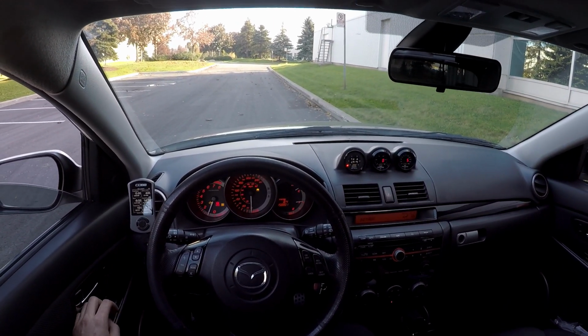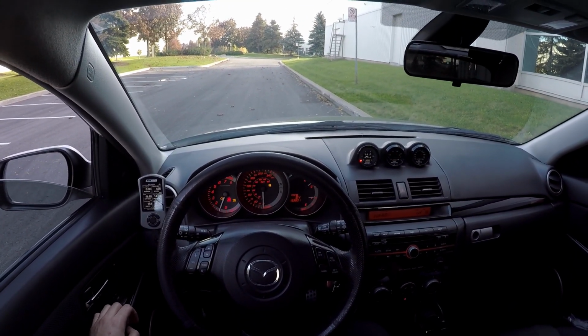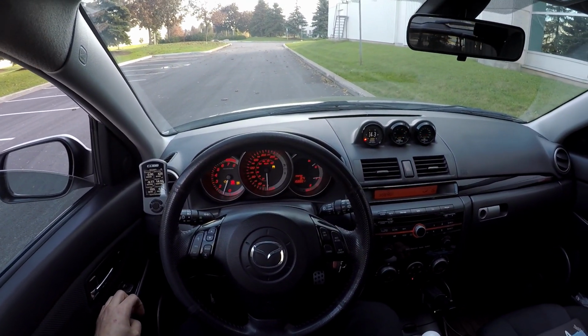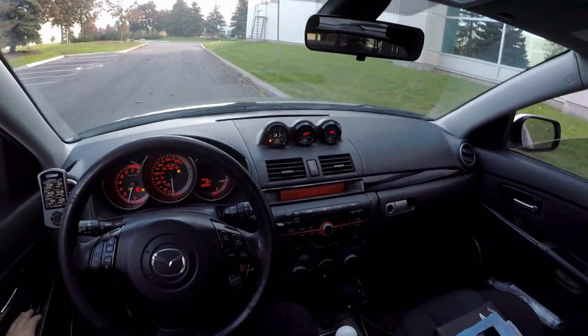So if I had to guess, we're just at 400 wheel horsepower, maybe a little higher. But then again, it was a Dynojet, you know, they tend to read a little higher. From now on, I just tune the car on the street, and if it feels good, that's all that matters. But if I had to guesstimate, like I said, right around 400 wheel horsepower right now.